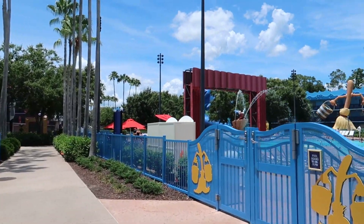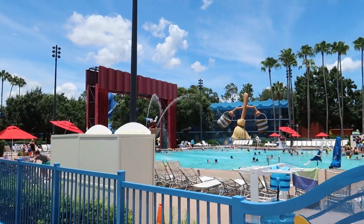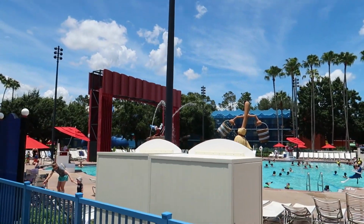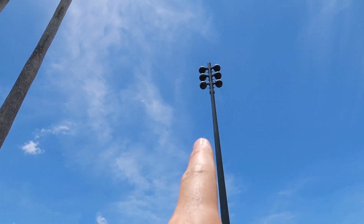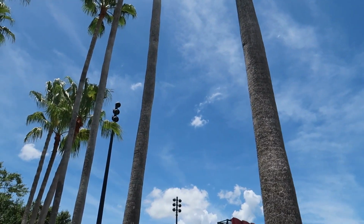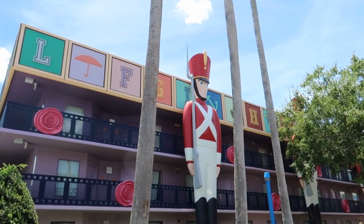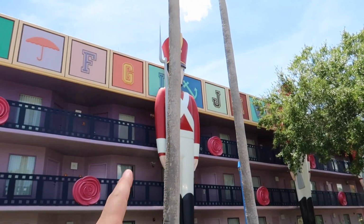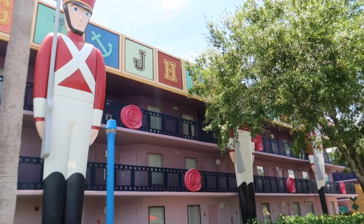All right, so again, you can get a better look at the Sorcerer Mickey here in the middle that's spraying the water into the pool. They've also got really big lighting stanchions here that light up the pool in the evening so you can do some night swimming. And over on this side you can see some of the characters from Fantasia. I think these are from Fantasia because this is the Fantasia themed section. Correct me if I'm wrong in the comments.